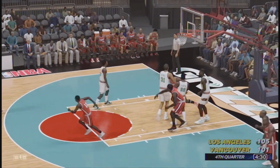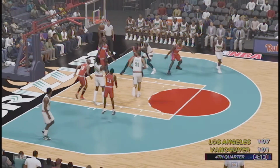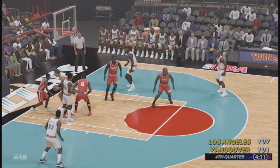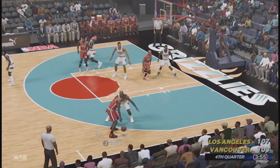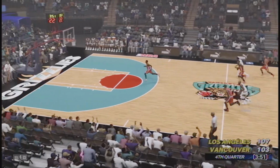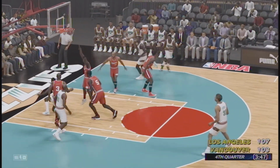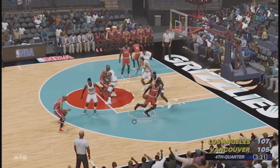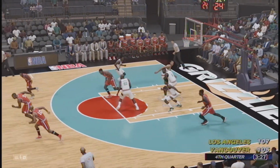Clippers, Grizzlies. We're back to the Grizzlies, guys. Terrell Brandon makes that shot. There's Sleepy Floyd. I can identify him. Sam Bowie with the putback. So, okay, I'm going to do better this video, I think. Now we got a steal, and we got Sleepy Floyd making that layup. Come on, any sports gamer. Chris Webber missing that shot.